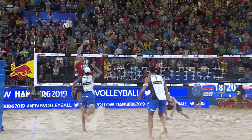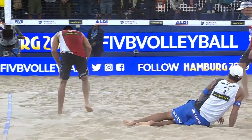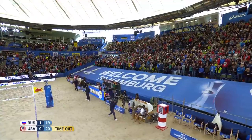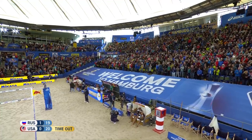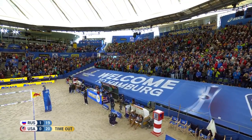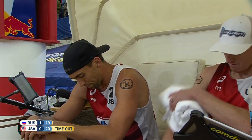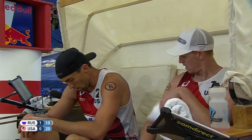Beautiful play on both ends, but finally it's Krasilnikov who goes high line. It lands right on the line for the winner and to save the set. If the United States would have won that point, the set would have been over. We would have been going three. Now the United States very tired. They've taken a timeout just to gather themselves because they know they're 1 point away from pushing this thing to a third set.